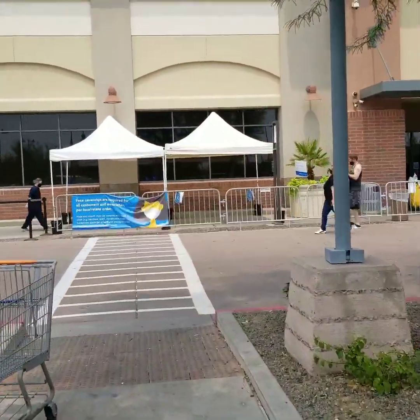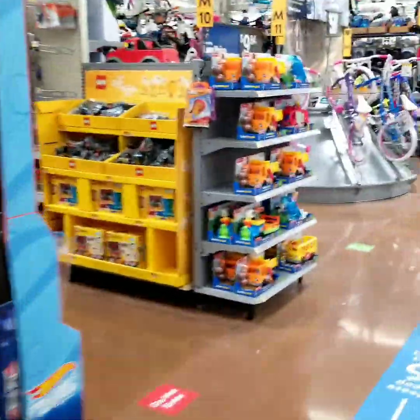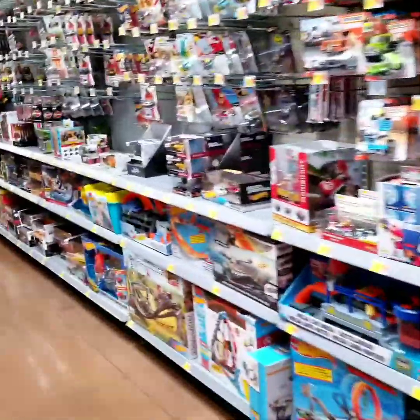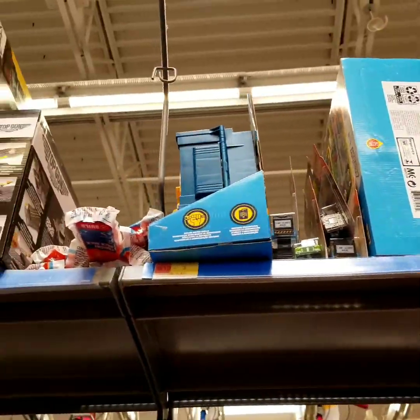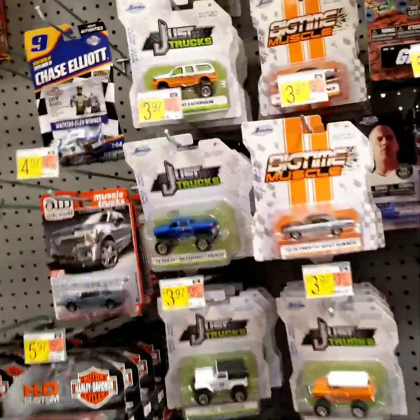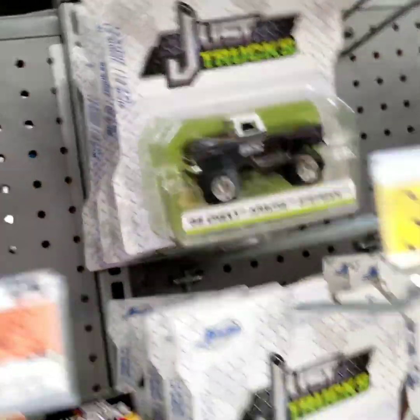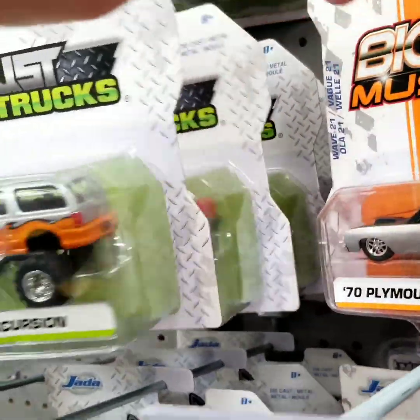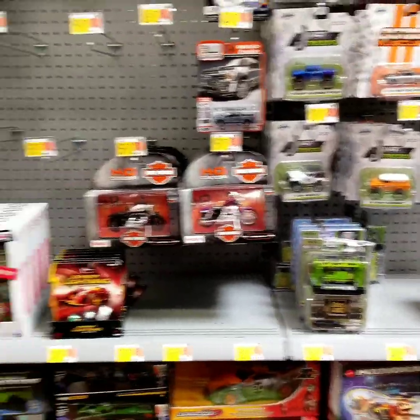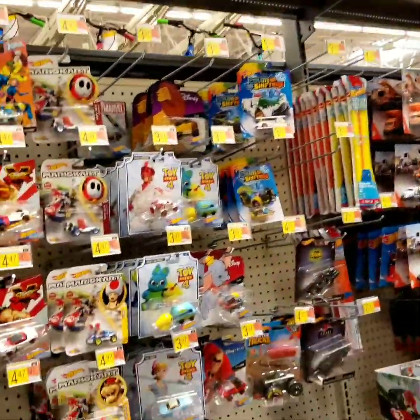Alrighty. Same Walmart we tried yesterday. See if they stocked anything. Probably not expecting too much here, but we'll take a look before work. This place really didn't have anything yesterday. It does not have anything today either. Wrangler. I like that. Yeah, trucks are nice. I like them. Yeah. Well, the things we're not looking for aren't here, but we'll take a look around, see if we can find anything.